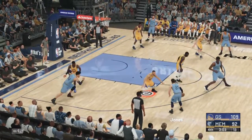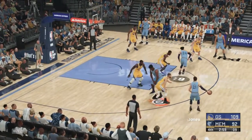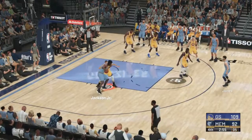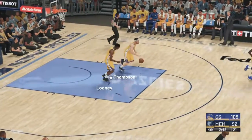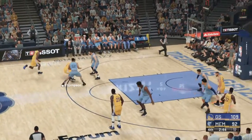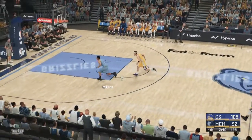Outside Jones. Back to Jackson. Just 5 to shoot. Shoots over Curry. And that one hits the back iron. With nobody getting a hand in his face in that painted area, that's a miss he's going to be disappointed with. Oh, it's stolen by Adams.